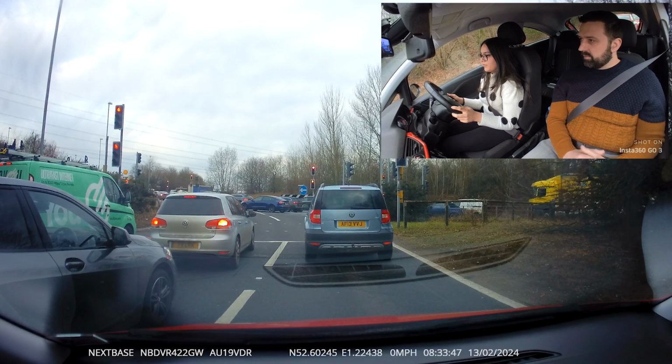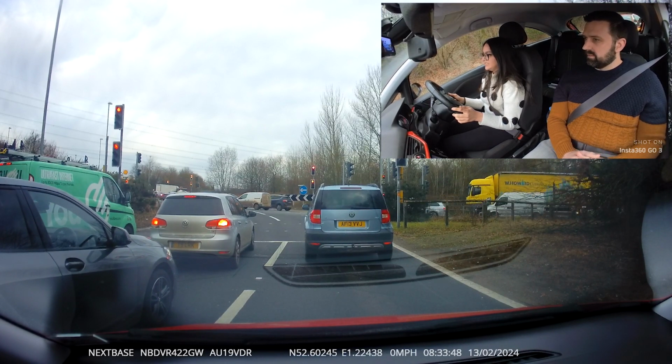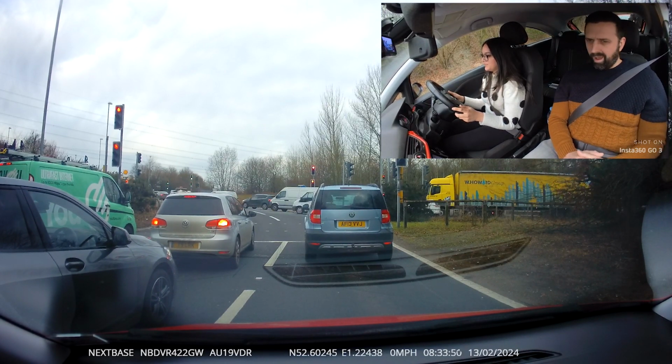When you get a green light, will you just drive straight on willy-nilly? No. What are you going to do to make sure it's safe? Great!